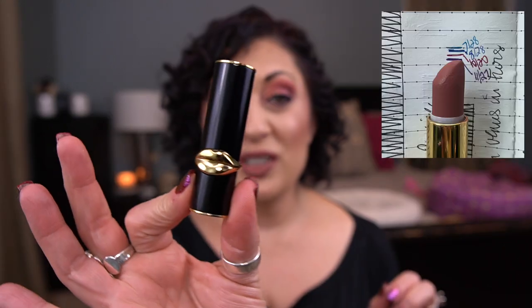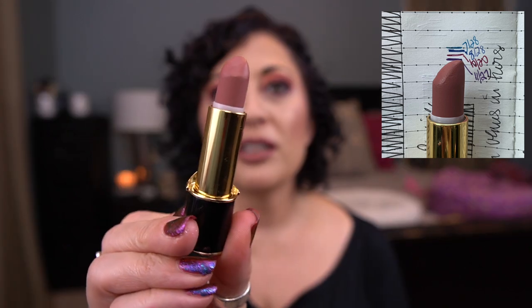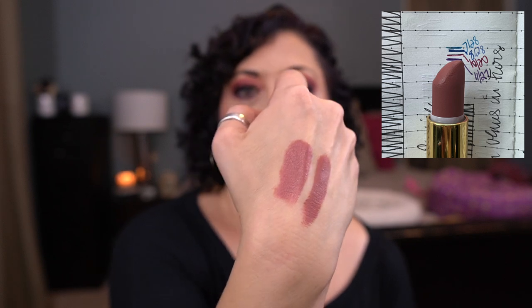My goal on this is to finish it. Now, I did make some progress on it, but there's still a crap ton in here. I was like, I'm going to pick a lip product and try to finish it. Yeah, that's a really beautiful combo.